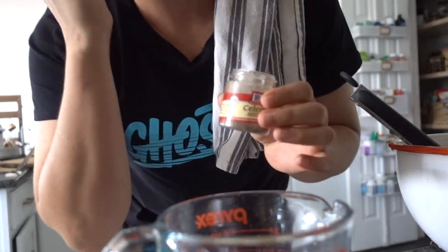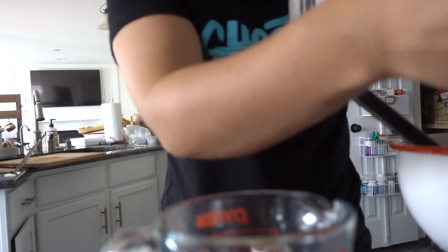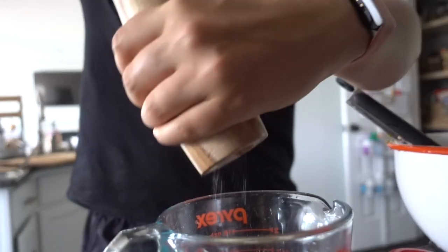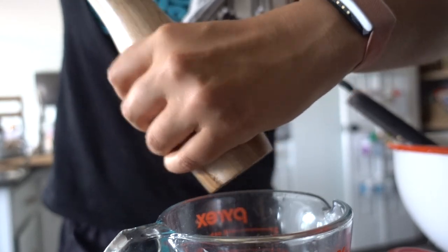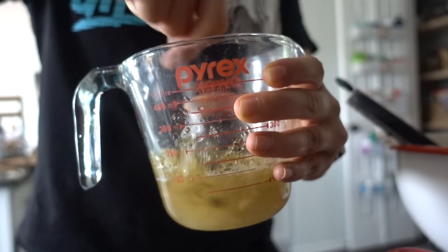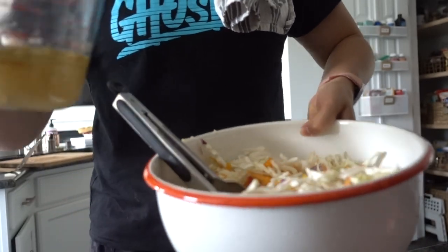This is actually really important. This is 1/2 teaspoon of celery seeds. I'm getting low on them. And then salt and pepper. Probably need a double batch because I have all this slaw.